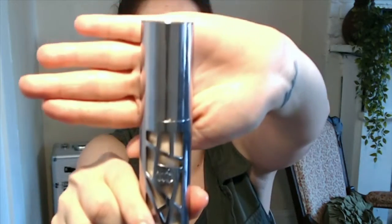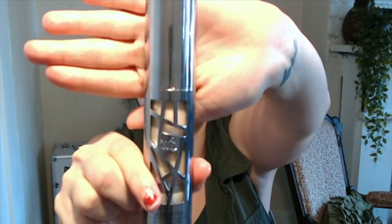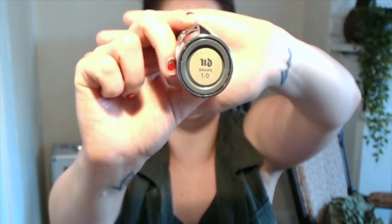I'm going to really wet my beauty blender because I'm going to be going in with the Urban Decay All Nighter Waterproof Longwear Liquid Foundation. I'm in shade 1.0, and to me, this foundation is satin, natural. It is not matte. It is my perfect foundation for the summer because I do have oily skin. I don't want to be wearing any foundation that ever claims to be glowy or dewy, but I'm not trying to look matte like a piece of paper in the summer. I love the Urban Decay foundation.